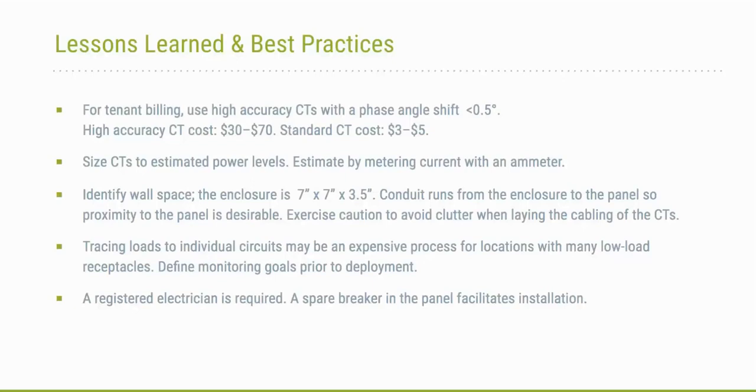So, lessons learned. I think we hit on all of these, but just to recap a couple high points. The tenant billing, at least for the loads we looked at, it was important to use those high accuracy CTs to reduce error in the measurements. They're a little bit more costly, but could easily still bear the payback and are worth it if it's heading down a tenant billing or submetering for billing application.